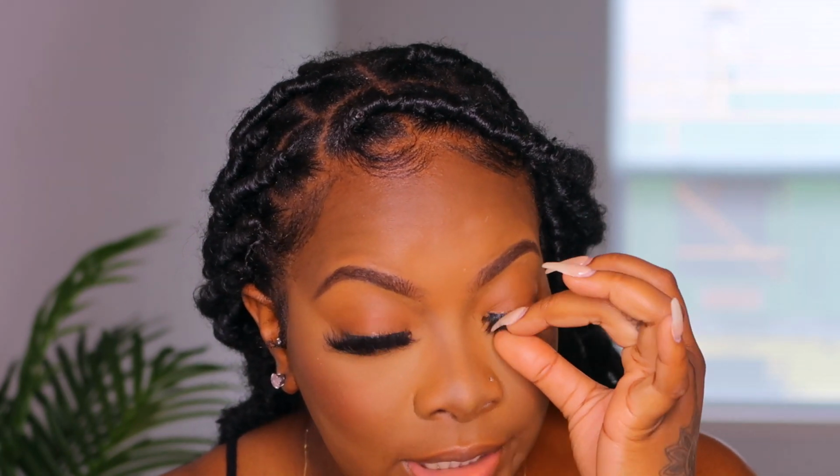I love these lashes. They're so pretty. It's literally perfect for me. Now I feel like I've come alive, because my lashes looked bad just now. Now let's do the lips.